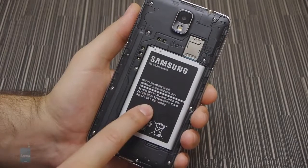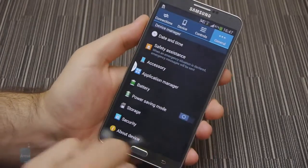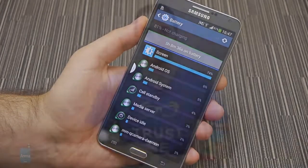There is a 3200 mAh battery tucked inside the Samsung Galaxy Note 3, which is a decent capacity for a smartphone of this caliber. It is removable and can be replaced with a fresh one if exhausted. Official numbers regarding its longevity are yet to be announced.